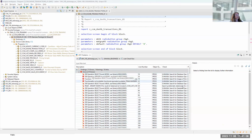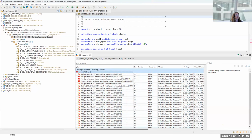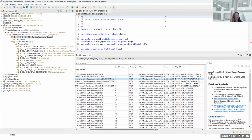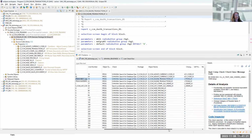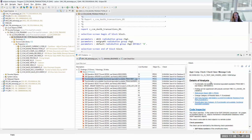And you see the issues in the custom code. What you get here is actually the same table which you have seen in the custom code migration app, with the issue in the custom code object, which check was executed, which simplification category, which custom code object was checked, and so on. And here, but with regard to this certain package, which I have just checked. And here you have also for each finding direct access to the details of the analysis results. And here, this yellow bulb signalizes that there are quick fixes available for these findings.